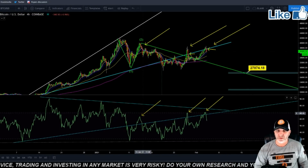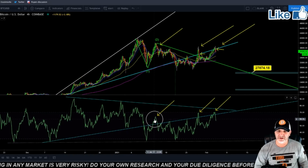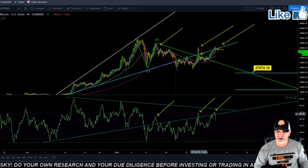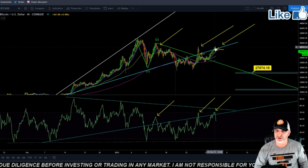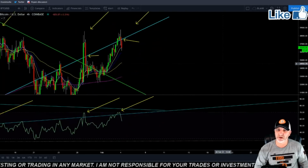All right, so if you look at this triangle we had here in the 4-hour RSI, every time we got back up inside it, it was a bull trap. Right here, this was the Musk pump. Another bull trap. And look at that, another bull trap, guys. It's definitely not looking very promising for Bitcoin.